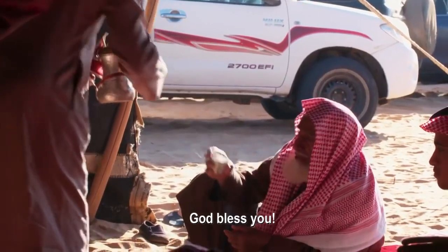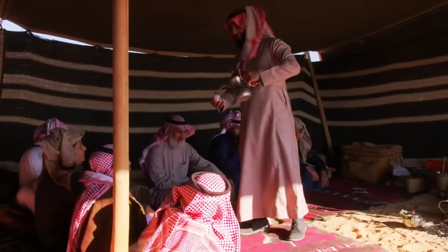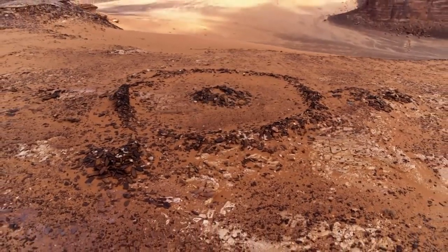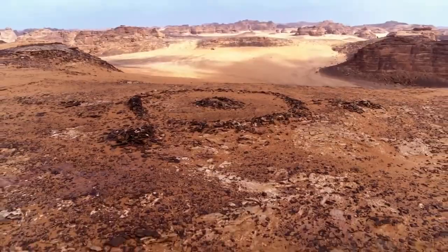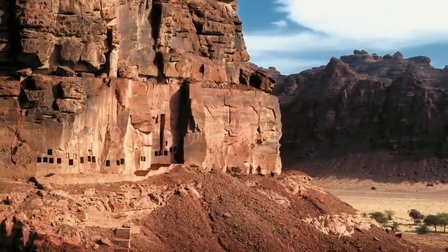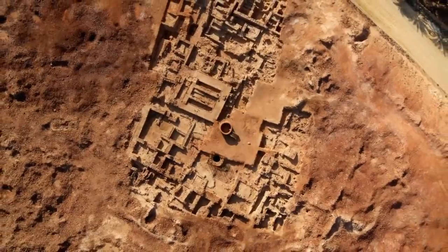The Bedouins have many stories concerning these enigmatic monuments. They believe them to be far older than Hegra, Dadan, or any of the other civilizations that once called Alula home.